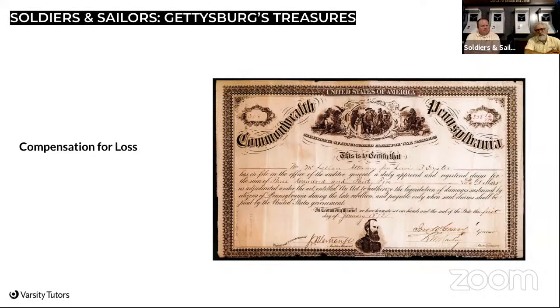But here we have one to a man named Lewis Eister. He was in Butler Township, Adams County, and he received compensation of $335.84 for his crops, for the loss of two cows and farm equipment. Wow. And it's signed at the bottom by John Geary, who was later the governor of Pennsylvania.